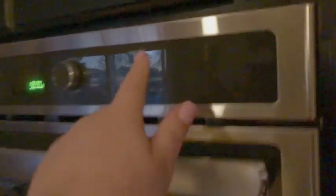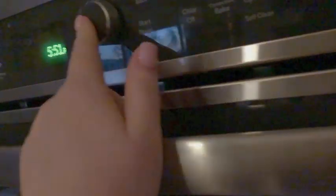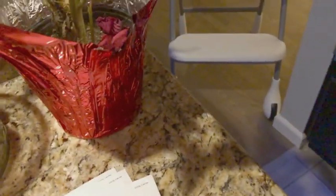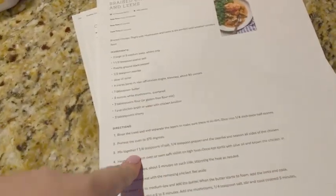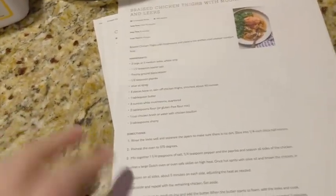I made a new recipe last night, or a couple nights ago I should say, and it was not hard, but it was for sure time consuming, and this does not seem that bad. So I'm gonna go ahead and get this going, and I will kind of share with you guys as we go. I'm serving this with some mashed potatoes and a veggie of some sort.